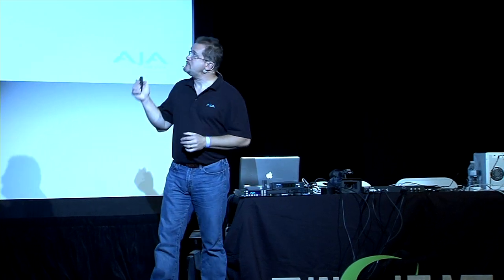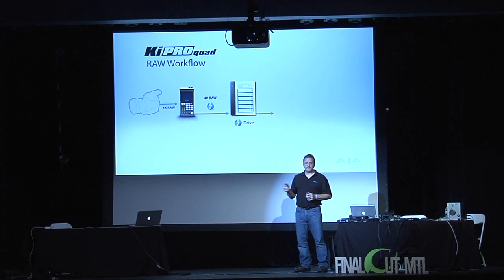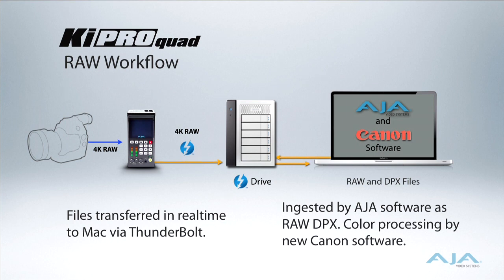This is a little more interesting. This is the raw workflow. So again, we take the signal. This time we pass it, that raw data stream, through the Thunderbolt port, daisy chain it through some storage to the laptop in this case. We've got an application that will actually debayer and capture that as a file, and then we can push that back over to the storage. Now in this case, Canon has its own software that it utilizes to do corrections and work with that 4K raw file, but the idea is that you can literally do all of this in a portable environment.